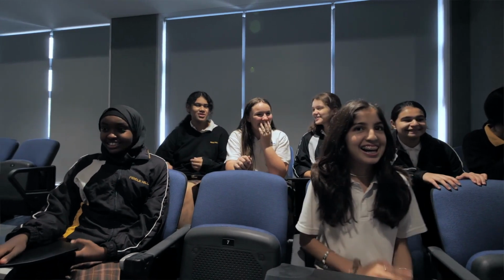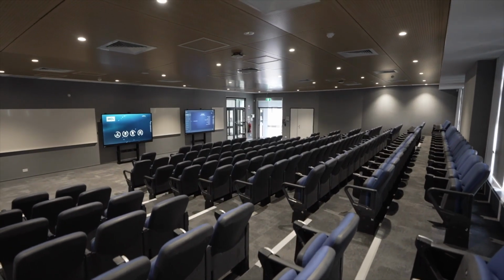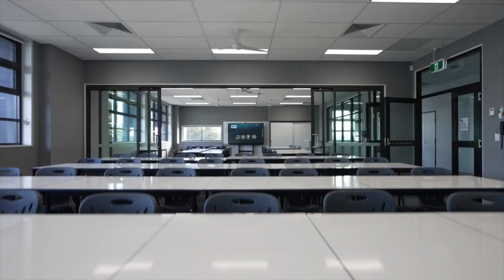And it will give our students and staff so much more flexibility and space to do new and exciting things. Our students deserve the very best, and that's exactly what these state-of-the-art facilities will provide.